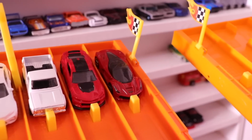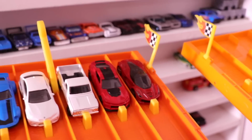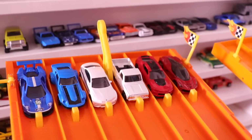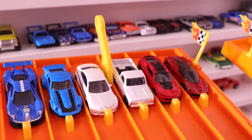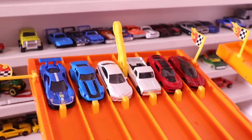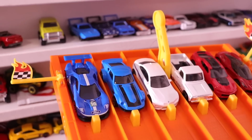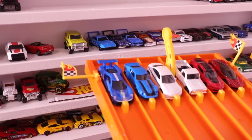We've got for red team, the Ferrari LaFerrari and the Camaro ZL1. And for Team White, we have got the Mazda REPU pickup truck and the BMW M2. For Team Blue, we've got the Nissan Fairlady Z and the Ford GT Race.